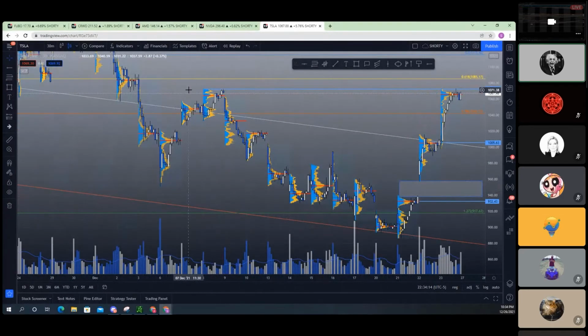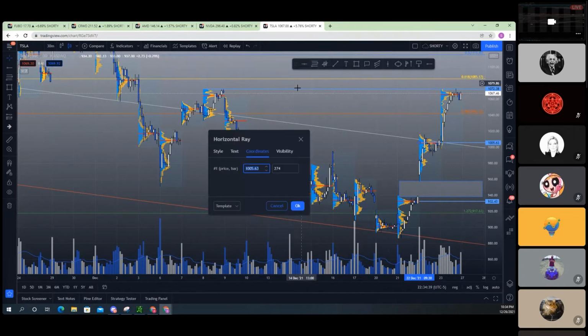So from this picture right here, from here to here, can anyone tell me a potential story? What could happen? I see a double top. You could see a reversal to the downside. It'll be drawn to that 1005 VPOC. Yep. And then the next level, it might get drawn down to 932 and fill that gap.